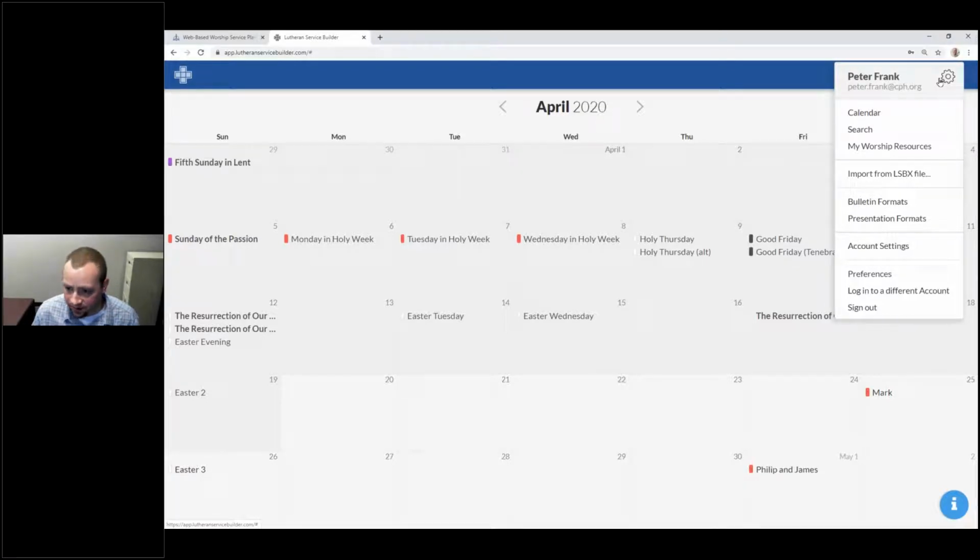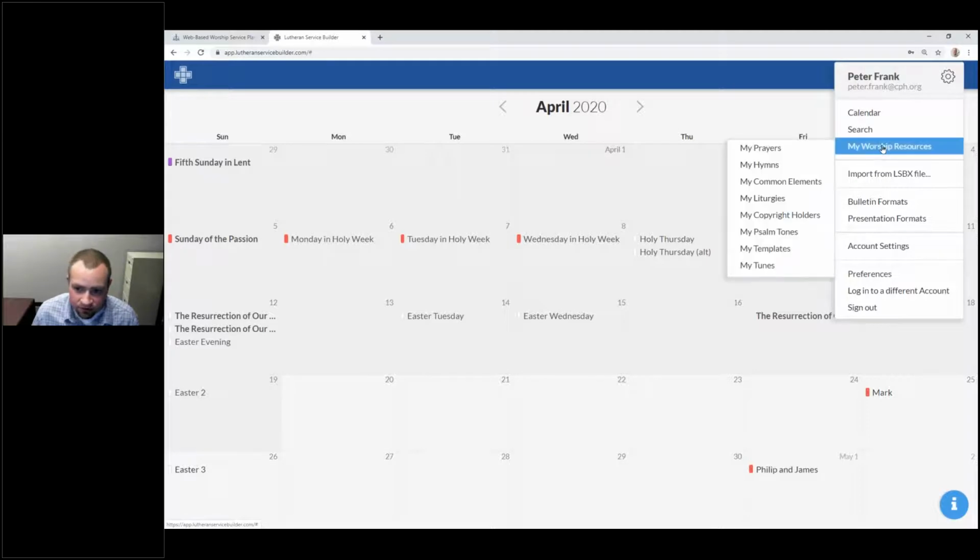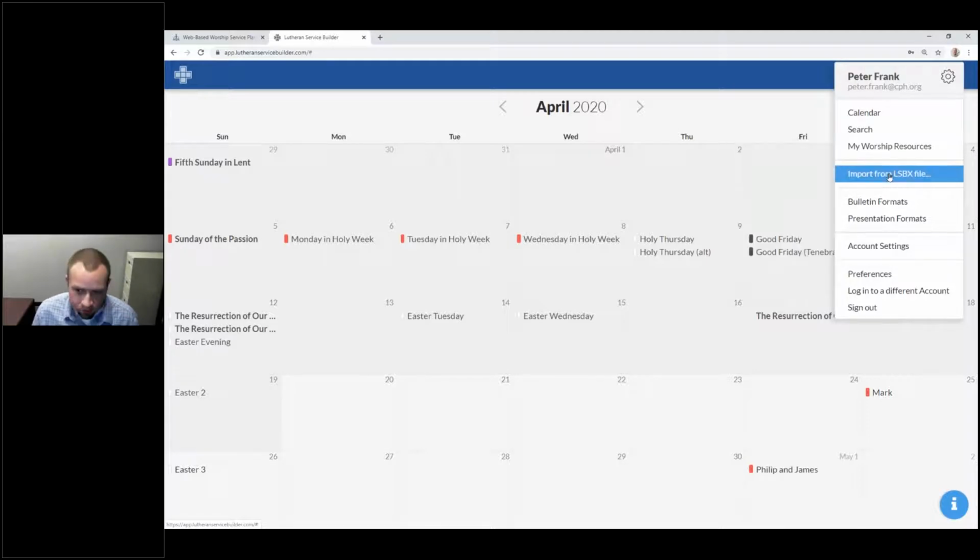So that drop down there shows all of your things that you use on a regular basis, but not every day. So you can jump back to your calendar from here. We have our global search, which we'll be looking at later today. My worship resources, which will be in session 4. Import from LSBX files. Now, LSBX files are the kind of proprietary format that we use in Lutheran Service Builder 2. We are not creating Lutheran Service Builder 2 LSBX files as of the end of May in 2020. So if you have LSBX files from previous uses, you can still bring those in.